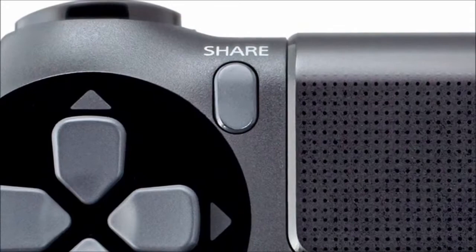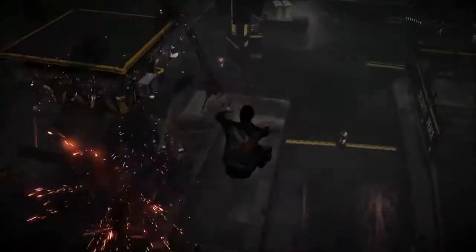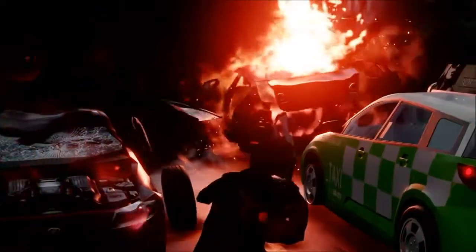One of the features I'm most excited about is actually that share button, because of course we're going to use it for cool replays of all the fun physics stuff that happens. You throw a smoke grenade at a tower, it collapses, it squishes like 4 guys, then they get mad, send out a helicopter, the helicopter's shooting at you, it's exploding all these cars.